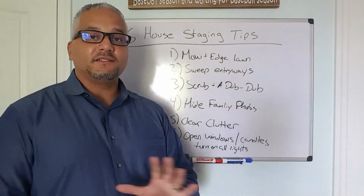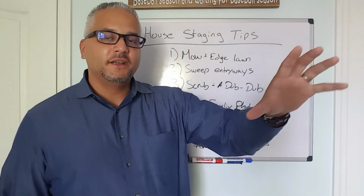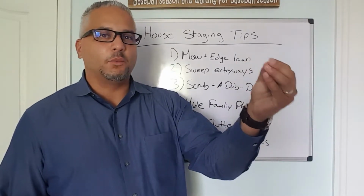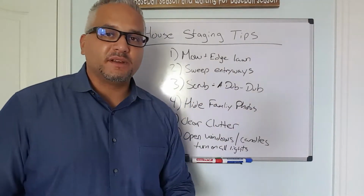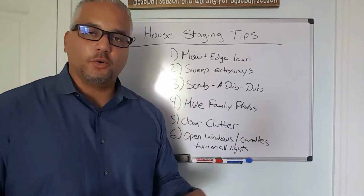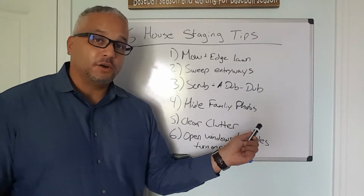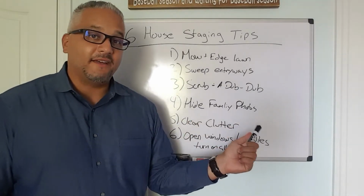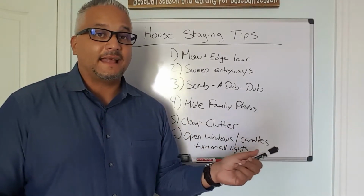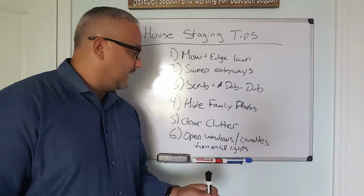But scrub that house. Make sure if you had any rain and the windows have some of the dirt from the rain that just happened previously and some water stains, try to see if you can bring some Windex and spray that, clean it so they can have a clear view into the yard or wherever the view is of that window. You want to hide family photos, especially photos that have anything to do with religion or things like that that could potentially offend someone. Throw them in the bottom of the cabinets or inside a closet.